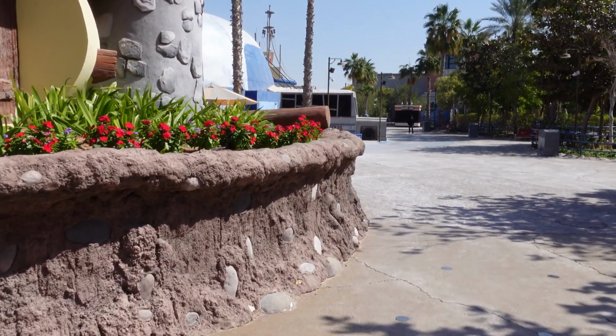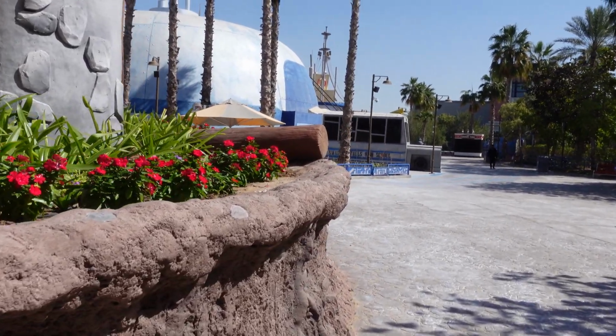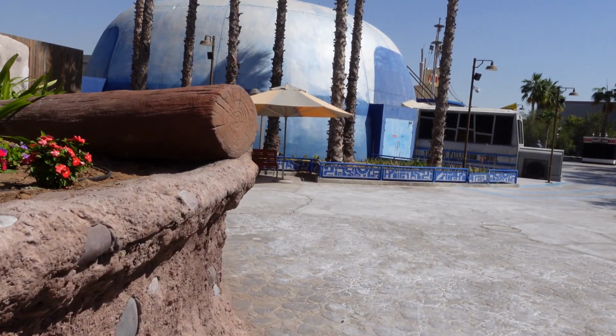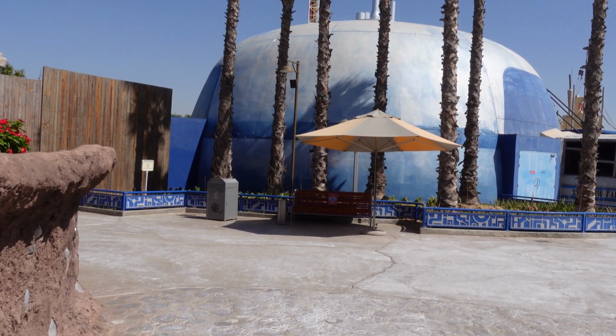Now, what I did like, not speaking about the rides, is just how pretty the flowers and everything were. Bearing in mind where it is and how hot it is there and how hard it is to keep the irrigation and everything that they've got there with all the self-watering stuff, it's very, very impressive.